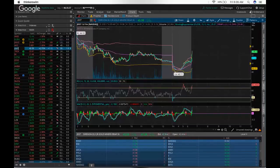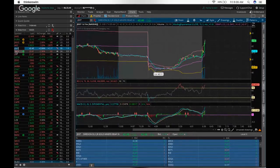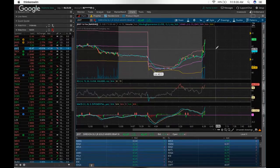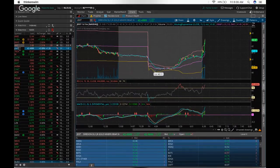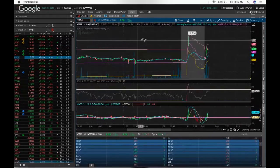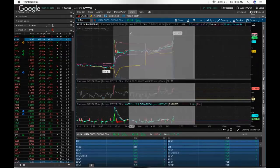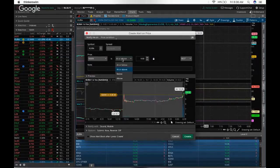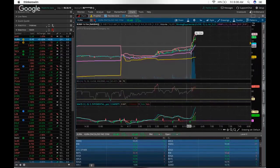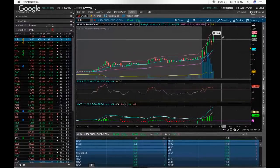JNUG is dropping. Dang, JDST is still going. I like that. Sweet, sweet. There we go. JDST is definitely moving. VSTM, all right, had that little pump. Looks like it's not really moving much from that. CURA, I would like to see when it goes below this specific price point. What else are you guys looking at? Oh, what the heck? Just continues to make new highs.